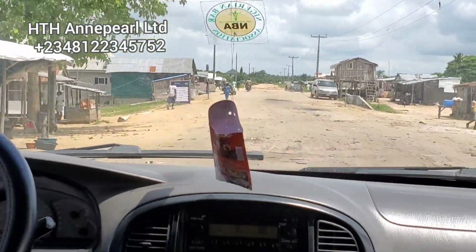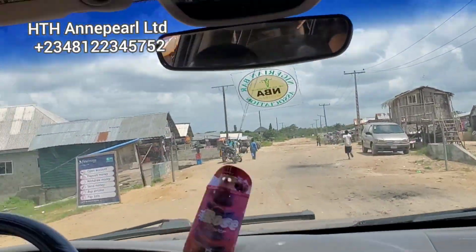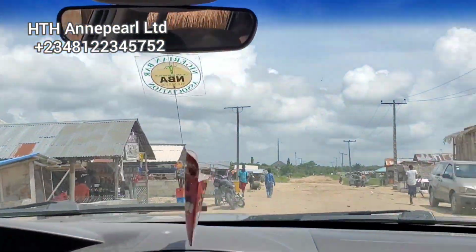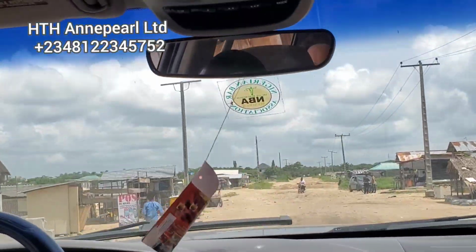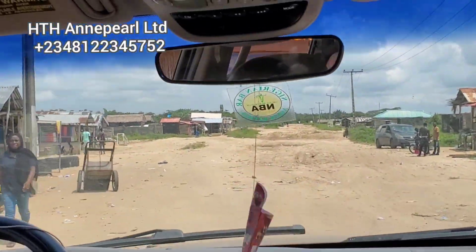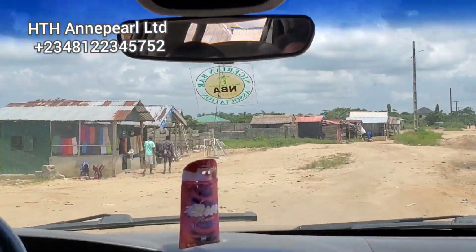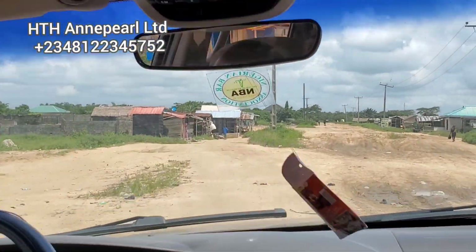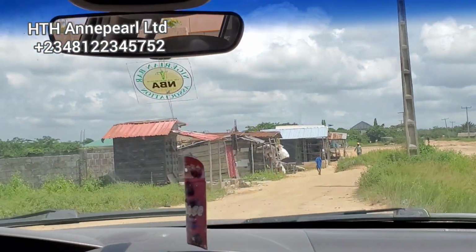Welcome back. We just turned at the Eleranigbe junction, and you can see that this location is fast developing. For those who really don't know where this is, like I said, you need to watch this video from beginning to end so that you can see how the movement is. Even if you're buying a property here, you can come back to watch this video so that you can see how to locate your property.